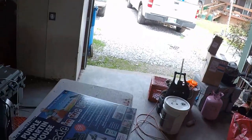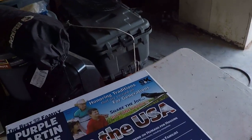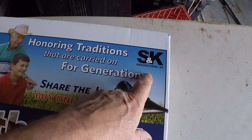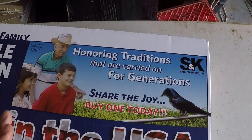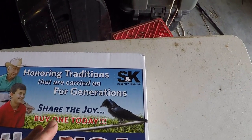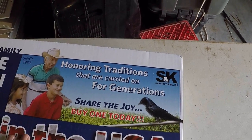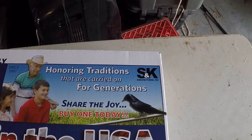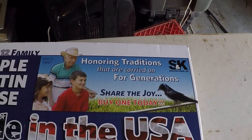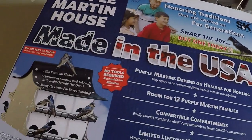But anyway, this here is a S&K brand. And you can get these from S&K Manufacturing. They sell these at Tractor Supply, at Woods. You can get them on Amazon, Walmart. I think you can order them through there. Just about everywhere. And the purple Martins really depend on human interaction.